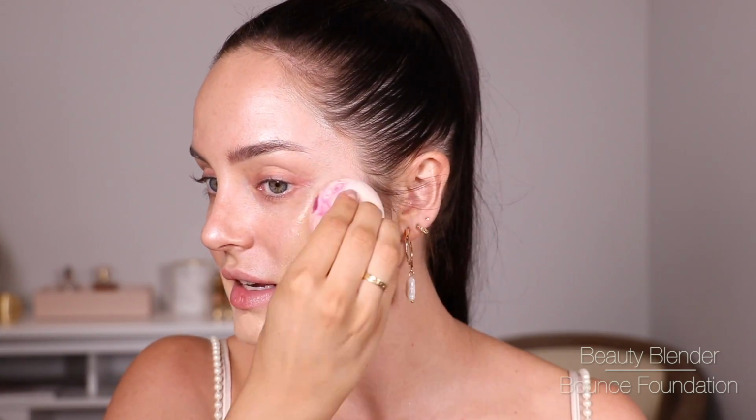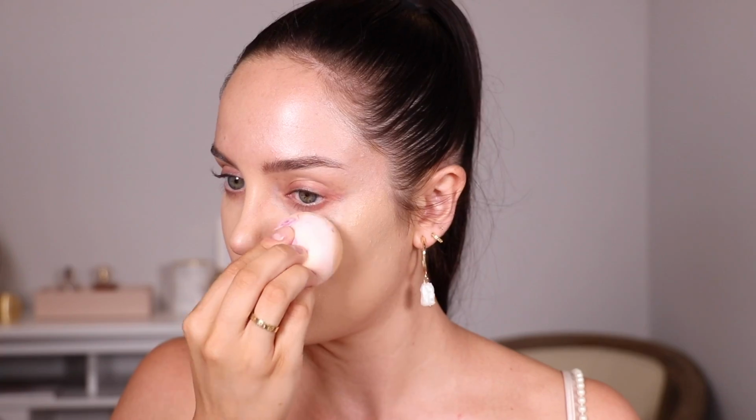And then when I have the most on the sponge is when I apply it to the areas that need the most coverage. So I always start in this area where I get pimples. I get scarring there as a result, so that needs the most coverage. So that's where I start out, and then I blend everything else out and blend it up into it. Then I can do my forehead.